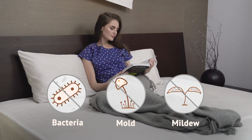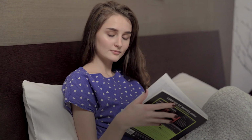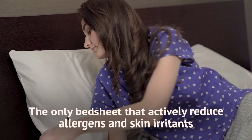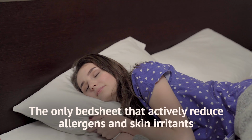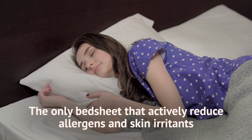Not only will you have clean sheets, but you will also have them smelling fresh at all times without the use of any harsh chemicals or sprays. This also means that not only are our sheets hypoallergenic, it's the only bed sheet that actively helps fight and reduce allergens and skin irritants from your blankets, pillow, and everything else it touches.